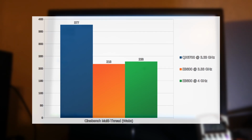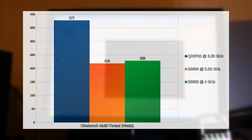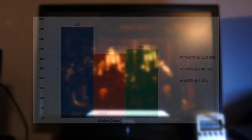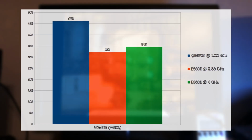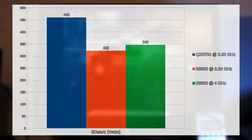With all cores loaded up in Cinebench, the old setup drew 377 watts, the new stock setup was way down to just 218, and overclock that raised up to 228. In 3D Mark 06 I drew results from the first 2 tests. The old setup peaked at 460 watts. The new setup at stock just 322 watts, and when overclocked, 346 watts.